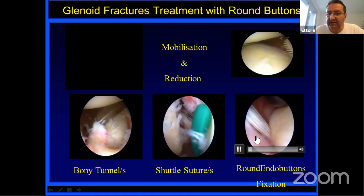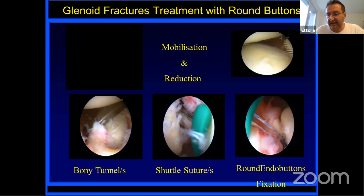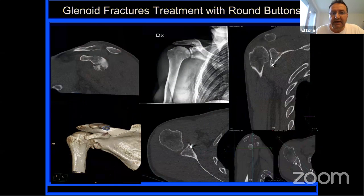And I did several cases. I also published this for a series of 10 cases. But what is amazing, look at this. Look at how good the reduction of the fracture is. It's super precise. It's a very simple and fast procedure thanks to the buttons. So the Round and the buttons are really good also for a patient like this with glenoid fractures.